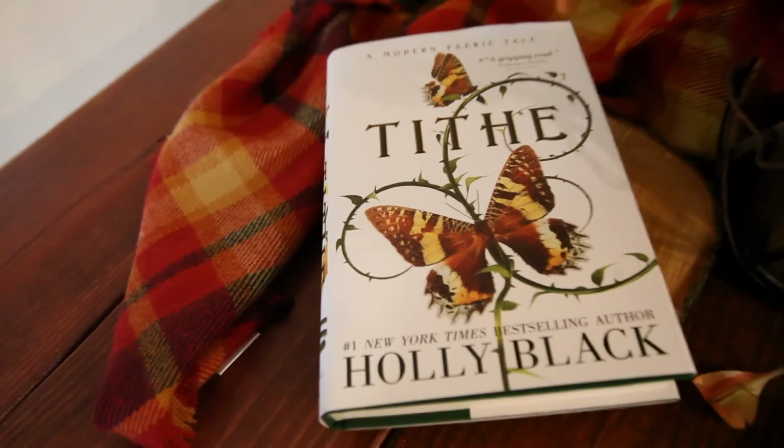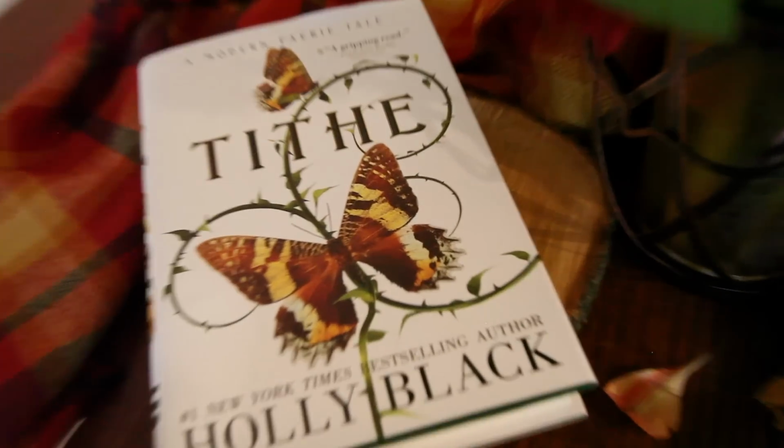And the last one they sent me is Tithe by Holly Black. This book has been out for a while. I think this is a reprint. It's like a modern fairy tale. I never got into it, so I'll probably be gifting this to a friend, but yeah. So that was all the books I have.